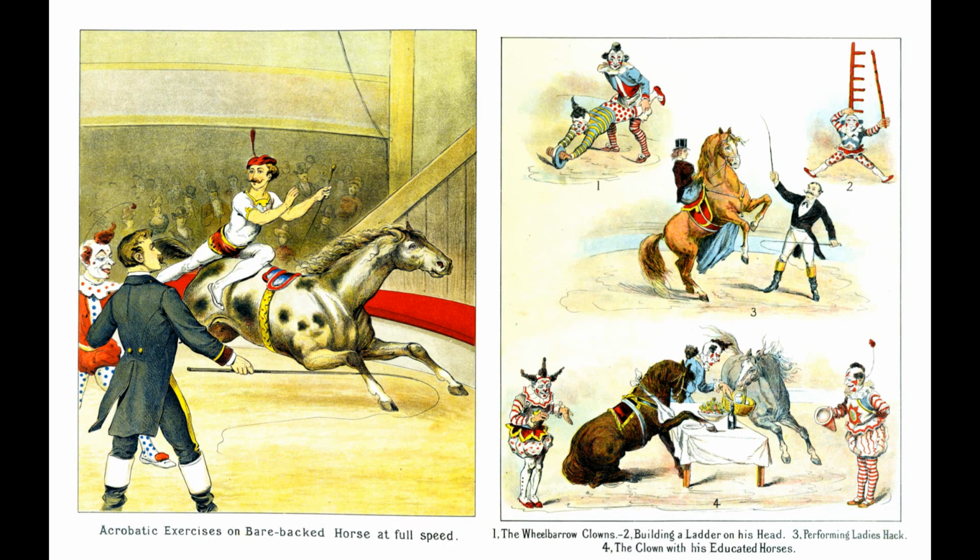Acrobatic exercises on barebacked horse at full speed. 1. The wheelbarrow clowns. 2. Building a ladder on his head. 3. Performing ladies' hack. 4. The clown with his educated horses.